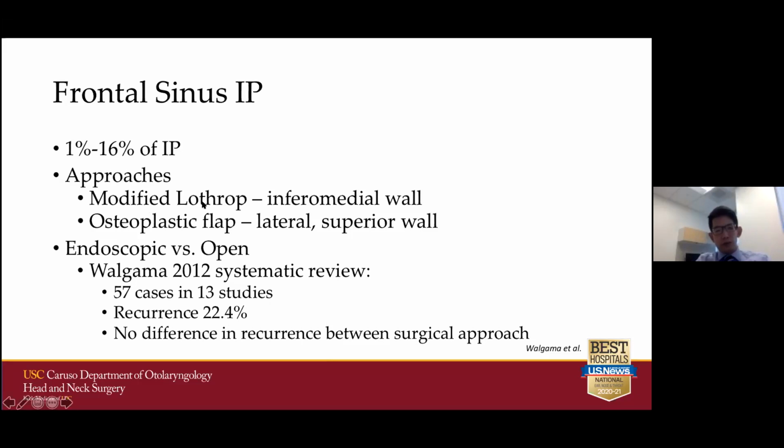Surgical approaches oftentimes involve a modified Lothrop, which is an endoscopic approach to connect the two frontal sinuses, versus an osteoplastic flap. Tumors that are attached more laterally or to the superior wall of the frontal sinus are probably better managed with the osteoplastic flap, while for tumors located more inferomedially, an endoscopic approach using a modified Lothrop is feasible.